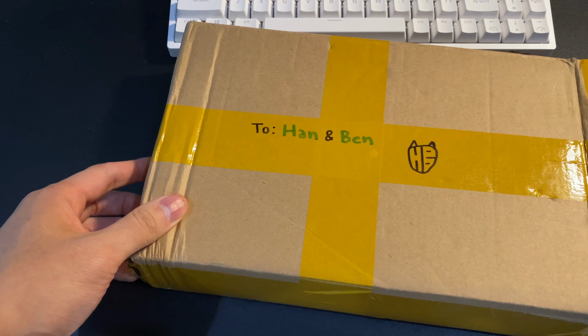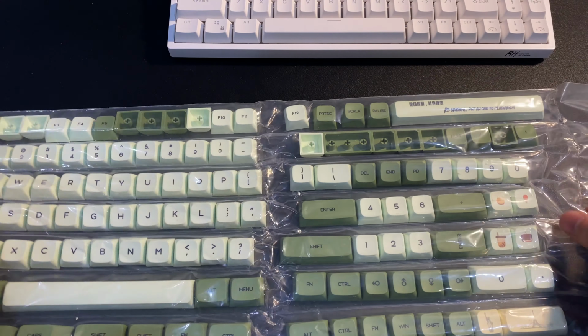Matcha keycaps also came in the mail today, and so I'll show you guys some before and after shots.